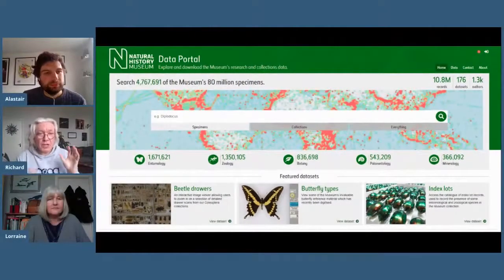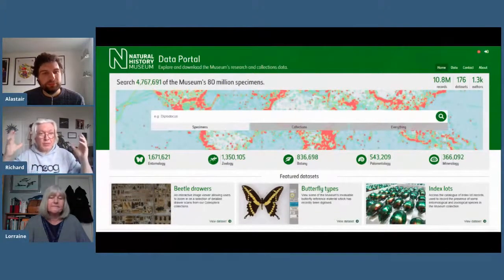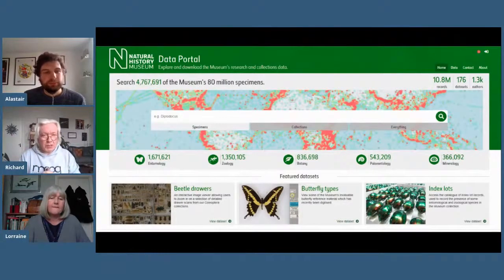There are photographs. We're digitizing specimens in 3 dimensions. One of the things that Lorraine and I did when we moved Hope's skeleton was to do a 3D scan of her, and we created a computer model which is available on the museum's website. We're trying to get as much information out into the public domain as possible, so people, regardless of who you are and where you are and what you're doing, can have access to it.